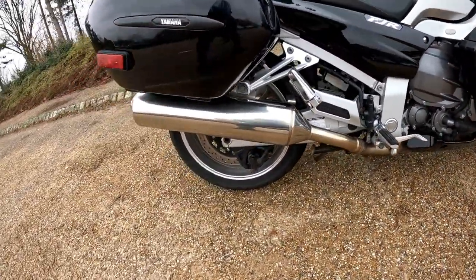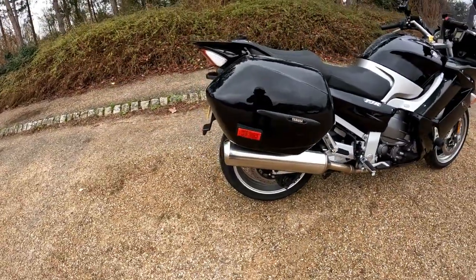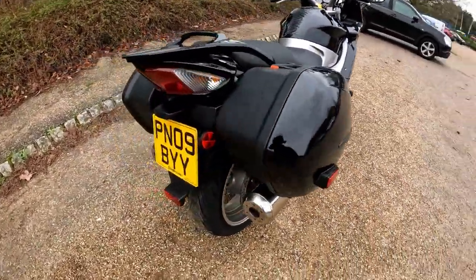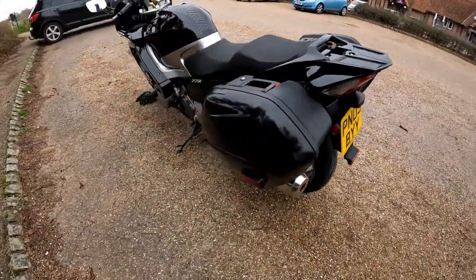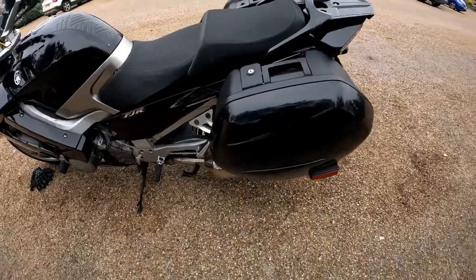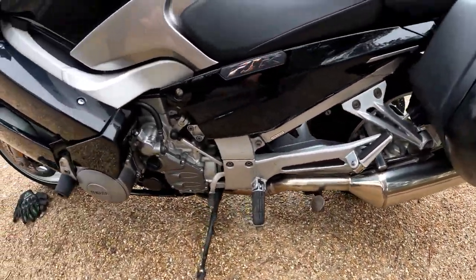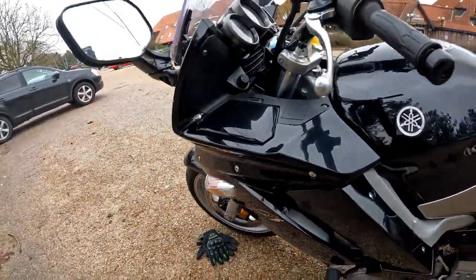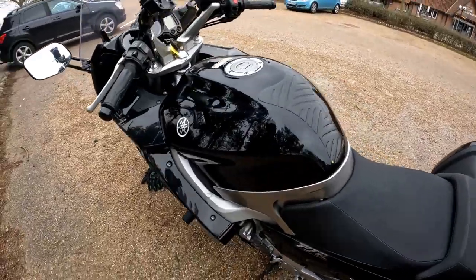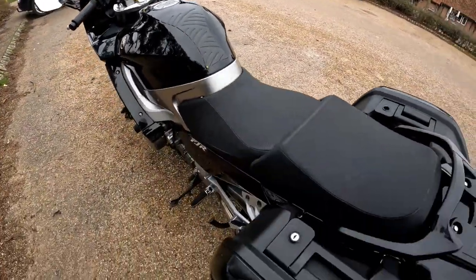Stainless steel twin cans to the rear on this one as well, and that comes with those Yamaha panniers to the bike. Just looking round the back of the bike, 09 registration, panniers in very good condition, as well as the cans, and down the near side of the bike, once again the crash bung up to the bike now. Tank very clean, fitted with an aftermarket tank pad just to protect the bike.